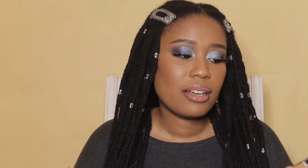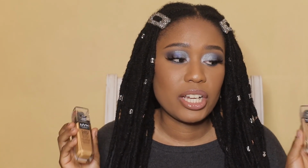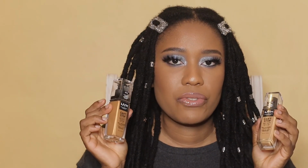So I think when summer comes, I will be adoring this foundation to the core, because summer gets so hot, guys, and I think foundations like this save lives.